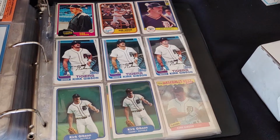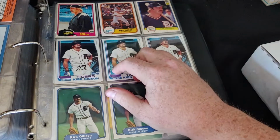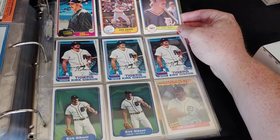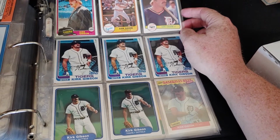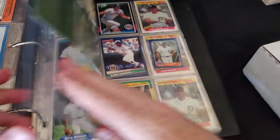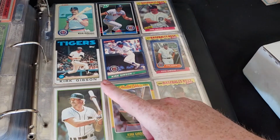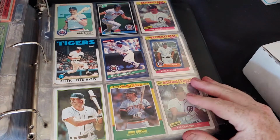And so this right here is his '81 Topps rookie card. This is his '81 Fleer rookie card. And then I don't believe he had an '81 Donruss card, so this is his first Donruss card, the '82. And I've got some '82 Topps, an '82 Fleer here. Moving on to '83, '84, and '86. I've got a smattering of cards. I'm still working on my collection.